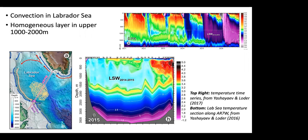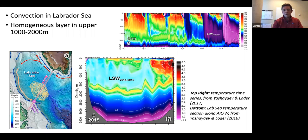So all these figures are from several of Igor Yashayaev's papers, who works a lot on this kind of stuff. The line drawn through the figure on the left, I don't know if you can see my mouse, but I hope you can. Actually, it doesn't matter much right now. This line shows the AR7W hydrography line, which is occupied about once a year. And if you look at the temperature through that section shown in this bottom figure, you can see that there's a very homogeneous layer that occupies the upper 1,000 or 2,000 meters, depending on the year, where the temperature is essentially the same from close to the surface to depth.